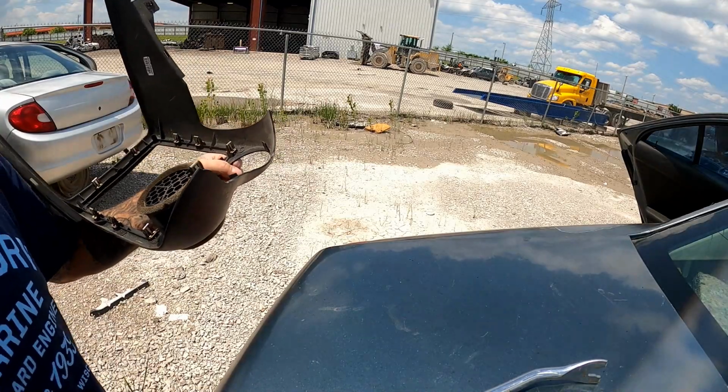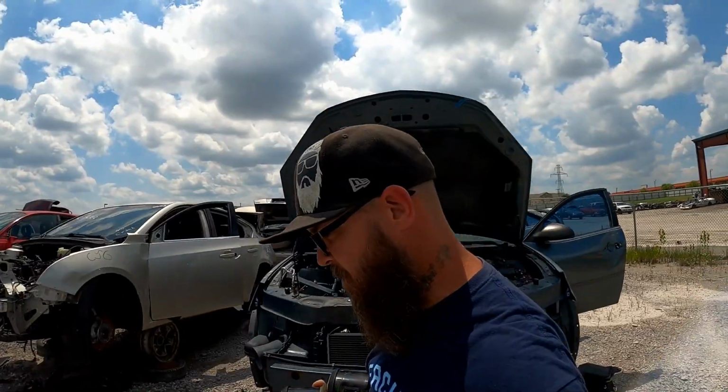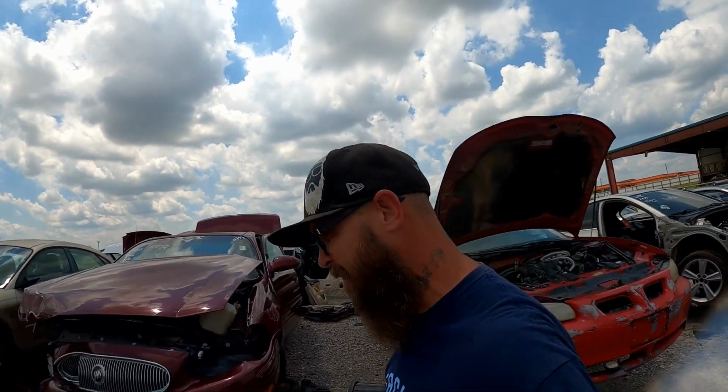So anyway, I pulled the wrong one out. Let's get the good one now. All right, well, that was easy enough. That was an easy trip to the salvage yard right there. You gotta love it. Only had to bring one little trim tool and that was it.